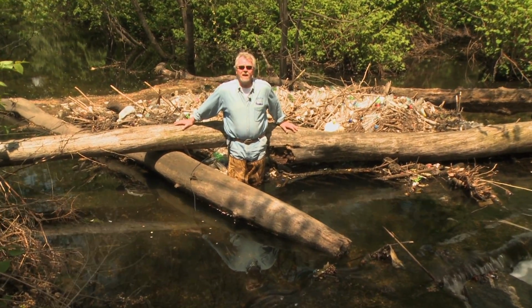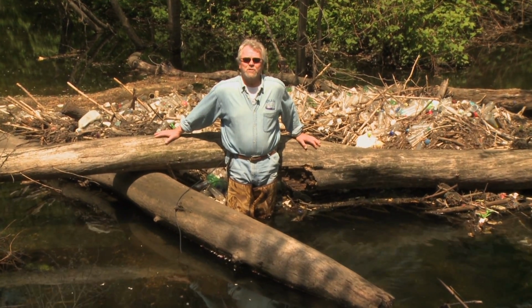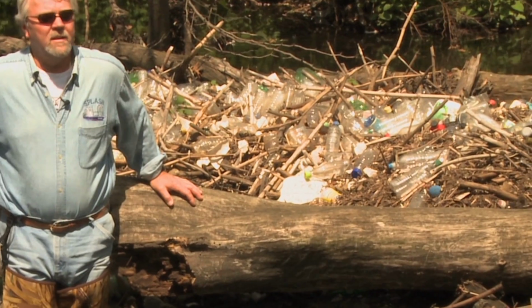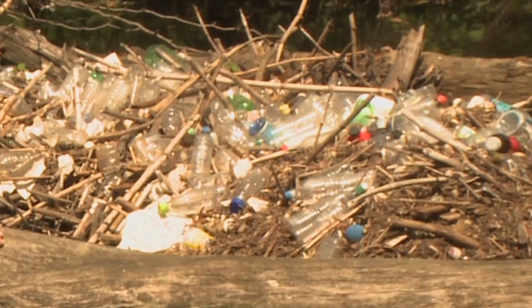Operation Splash needed to find out where all the pollutants were coming from that we were picking up in the South Shore bays. We started looking upstream. What we found was an old antiquated stormwater system that every time it rained, all this unfiltered trash behind me would end up in the system and flush out into the bays.